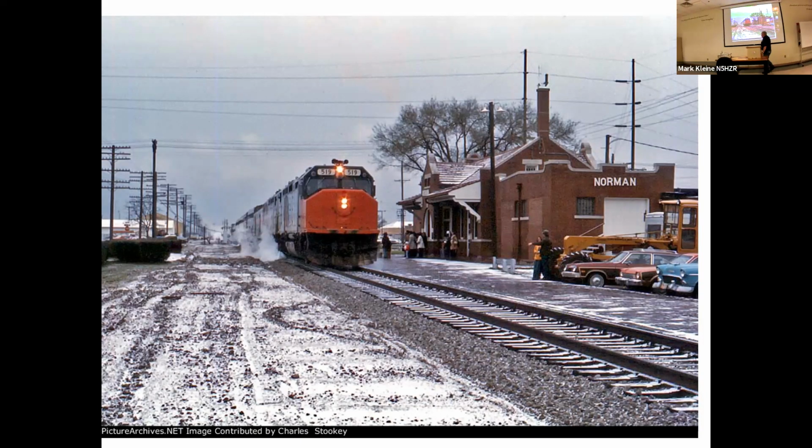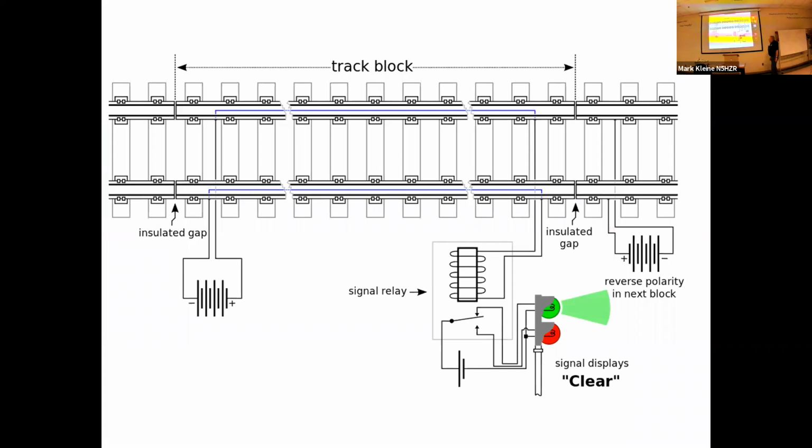So we have, this is Norman back in the late 70s, what were always called the telegraph lines. There were probably some telegraph circuits in there, but mostly the lines along the track were carrying coded messages or DC relay messages between signals. Next slide. What we have here is a basic section of track. The battery would be feeding one end of it, and there's insulated gaps in the section of track. That section of track would be maybe 3 miles long, and it's not shown here, but there would be a ballast resistor in series with that battery to protect the battery.